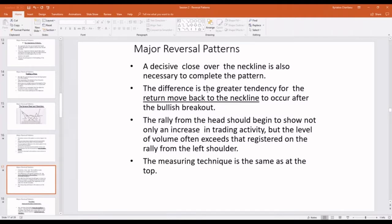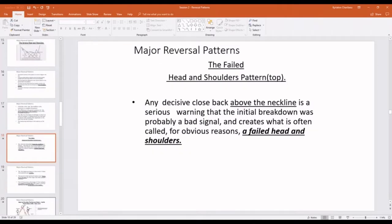The difference is the greater tendency for the return back to the neckline to occur after a bullish breakout. The rally from the head should begin to show not only an increase in trading activity, but the level of volume often exceeds that registered on the rally from the left shoulder. The measuring technique is the same as the top.